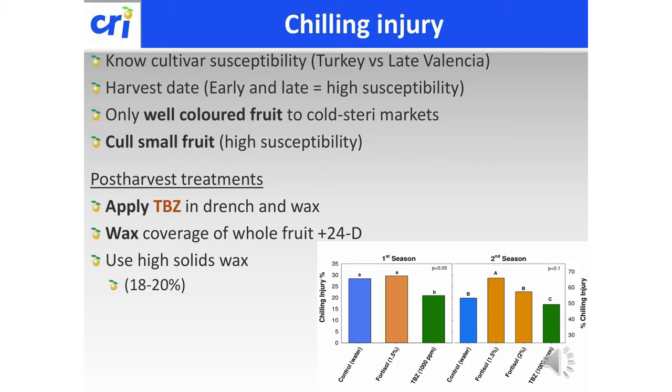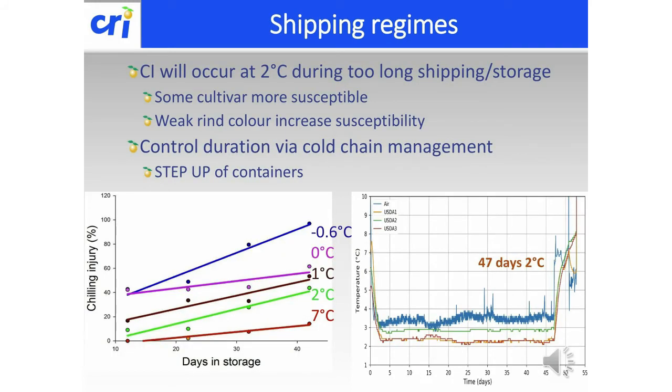The duration is the second part, and that's where this talk fits in with what Tal said. Unfortunately, we need those longer durations for our effective treatment of the larvae.